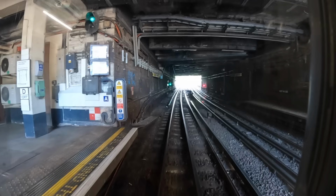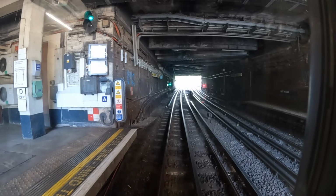I hate the position of these monitors because the sun glares off them. Which is weird as they are undercover, but yeah, it does. You struggle to see.